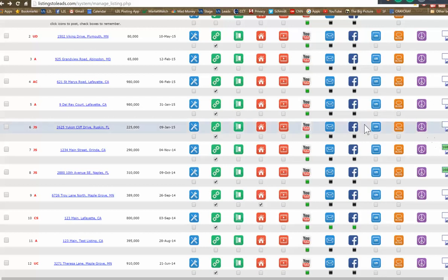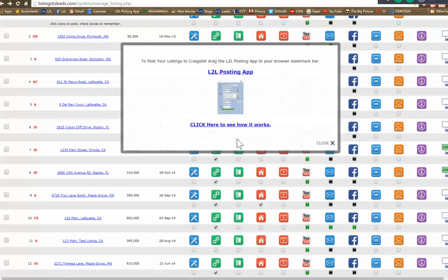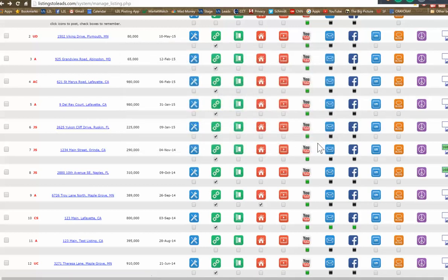So what I hear from our clients across the country is they have fewer leads coming from Craigslist, but they have higher conversion from those leads than they ever had before. So it is important to pay attention to it, and I recommend that you do. Now over here is another odd little button. It's a blue button with a square on it. This is called a listing landing page.